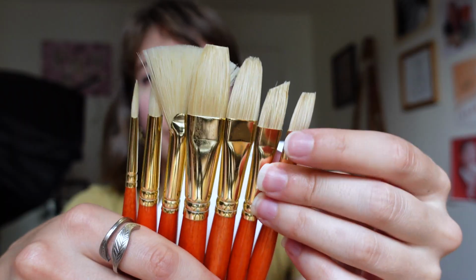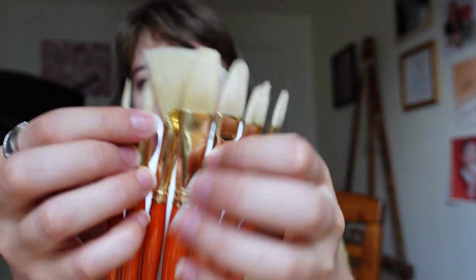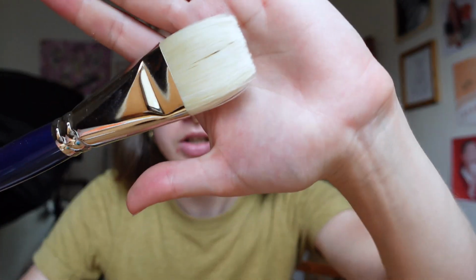This is a bunch of different sizes and shapes. I have all the shapes that are available, pretty much. Not all of them, but I have a decent variety of shapes. I also got a really big one to do my underpaintings, my big washes. And what I like about them is that they're really long. It's good to have long brushes when you do oil painting. You want to hold your brush the farthest away from the bristles, so you have better control. You can use your whole arm instead of just your wrist.